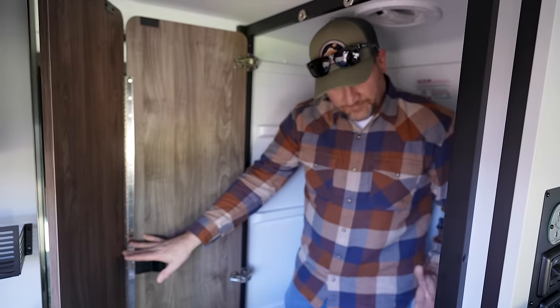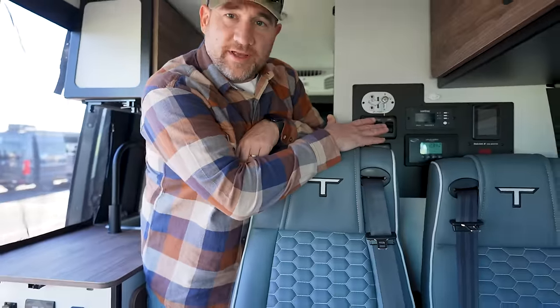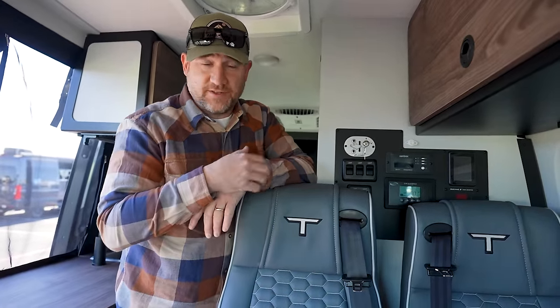So it's a little different. Same cassette toilet, though. So then up here in the, I'll call it the middle of the van, you have your third row seating with your command center behind it. Couple things that I noticed in this van that are different than the Integra.